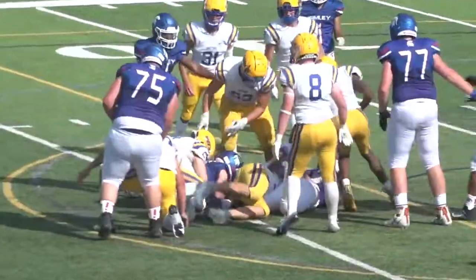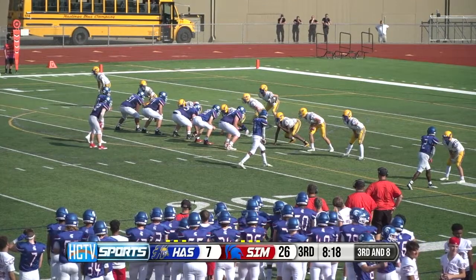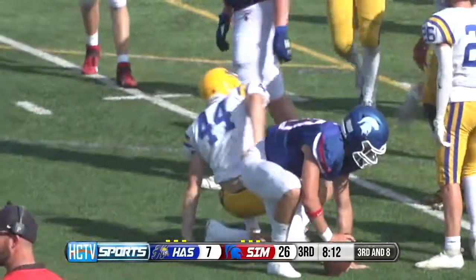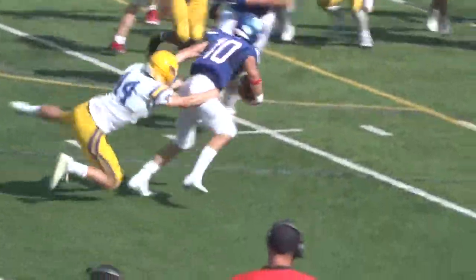Nice job by the Raiders right there, attacking, sealing the edge. Raiders bringing the pressure. QB keep, and that's going to be a loss on the play. Sack from Brady Nickel.